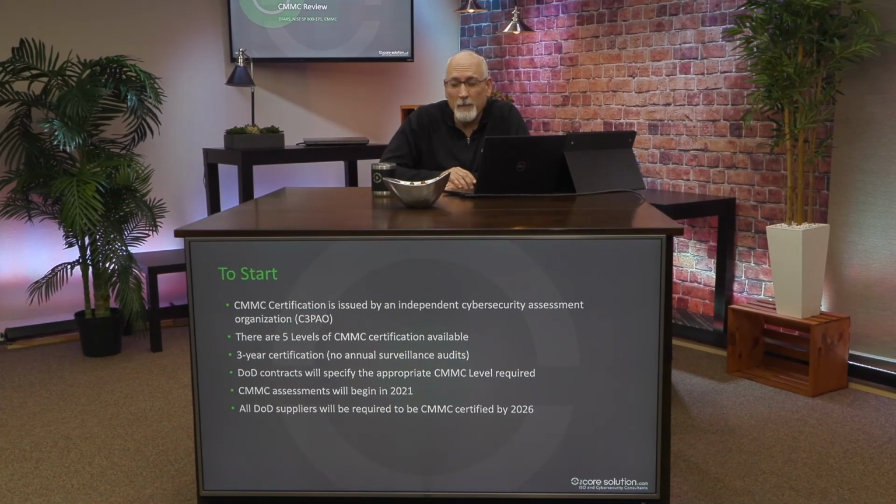All right, the audits will begin this year, a little bit later this year, probably in the fall would be what we're expecting the very first audits to be done. But again, 350,000 companies have to get certified by 2026, so it's going to be a gradual process as they roll it out. All right, hopefully that gives you some of the background. Now, the objectives of all this, as I mentioned, there's a national security aspect to this, right?